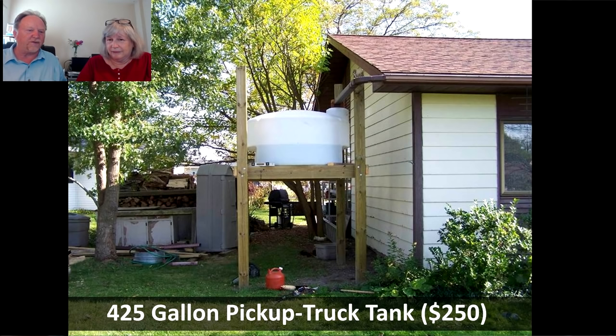So here's a picture of the water tank. We started with a 55-gallon drum, but in the first rain, we ran outside. We were all excited, and it filled up in about a minute and a half. When you get a downpour, it doesn't take long to get 55 gallons. So we bought this 425-gallon tank for $250. It fits into the back of a pickup truck. It's a very standard thing you get at farm stores. And then we put it up on a stand so that we would have some head pressure.